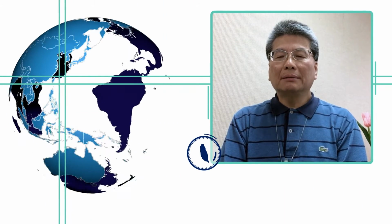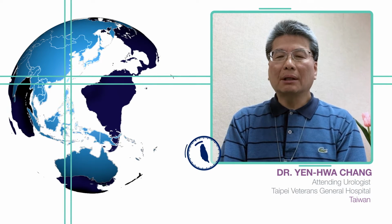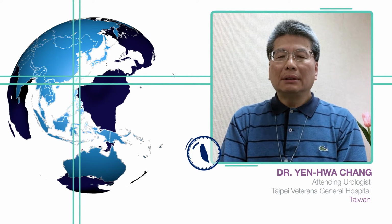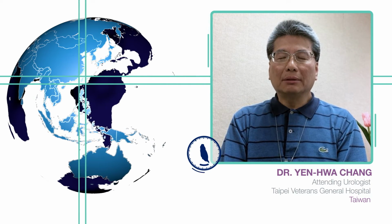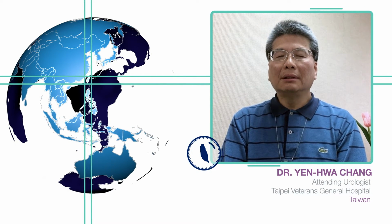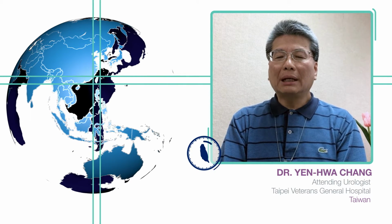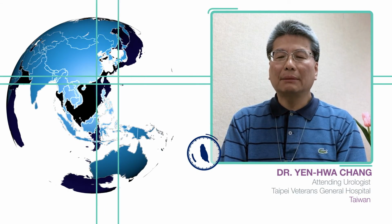The most common symptoms or signs of advanced renal cell carcinoma are a palpable mass in the flank region, or a lump in the flank, or a pain caused by the tumor, or blood in the urine, what we call hematuria. These are the most common symptoms and signs for those patients with advanced renal cell carcinoma. But most of the time, some of the patients come with no symptoms, what we call asymptomatic.